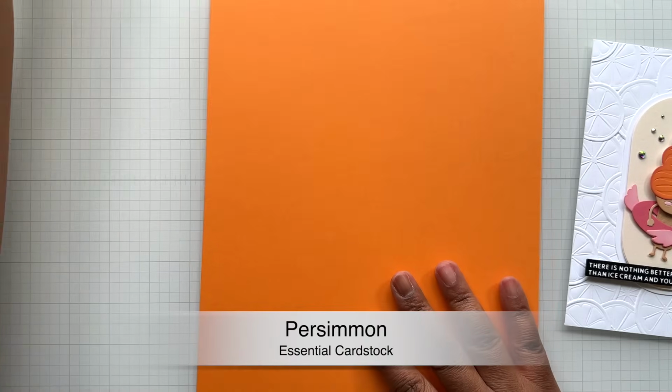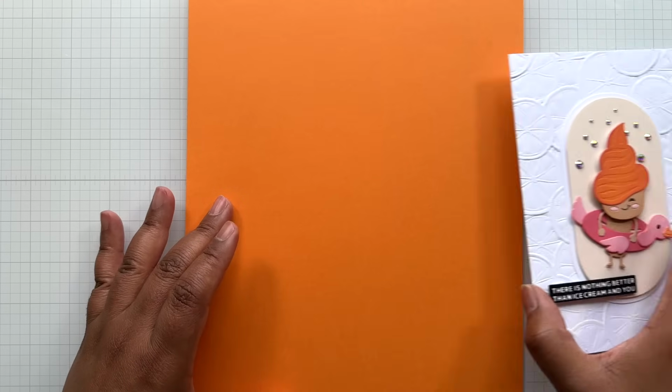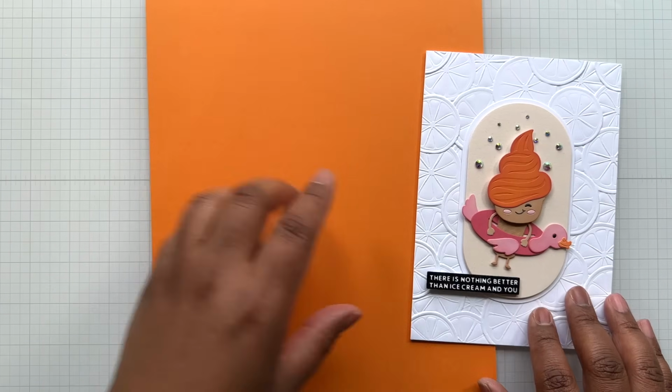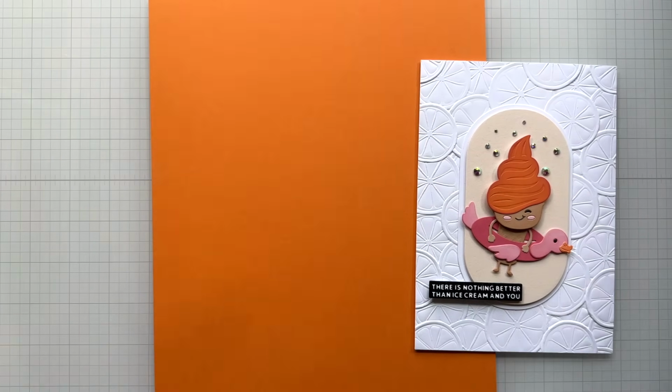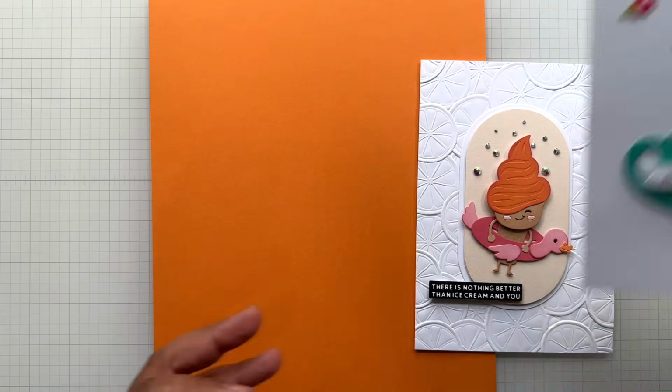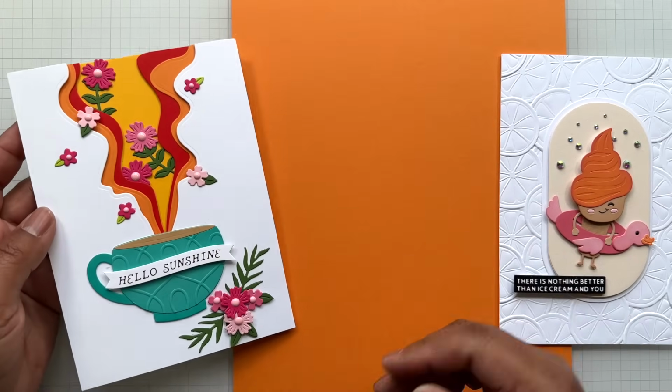Here is persimmon. I don't see persimmon either. So persimmon is this beautiful orange. Here it is with a little bit of ink blending. It just is a nice accent. Great too, especially for fall crafting, Halloween, but you can use it all year round.